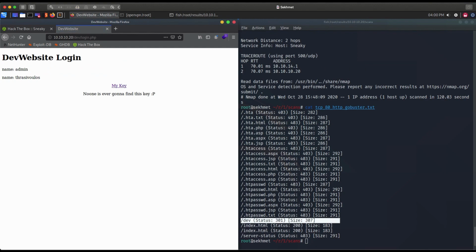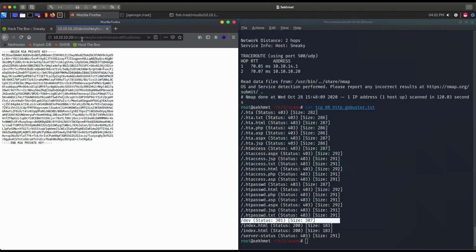And in doing so, it shows us two usernames, admin and Thrasivoulos. And very importantly, we have a link to my key with the overconfident assertion that no one is ever going to find it. So the my key link is to /dev/ssh key for administrator difficult times, and that page contains an RSA private key.